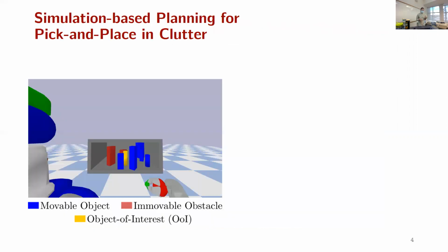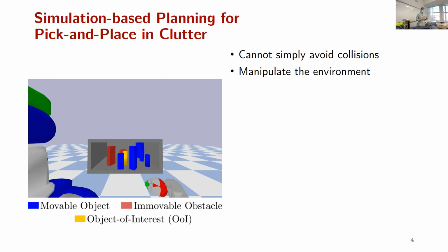But this domain of planning with a simulator in the loop for physics-based reasoning is what we refer to as simulation-based planning. And in our case, the task is that of pick and place in clutter. So the robot is going to go and grab one object and come back out with it, all in the presence of various other objects in the scene. I said this earlier, but most of the planning problems that we instantiate have no solution that just avoids collisions with the objects in the scene. You have to think about manipulating the environment and rearranging the clutter so that the task that you care about, grabbing this object of interest and coming back out with it, is achievable.